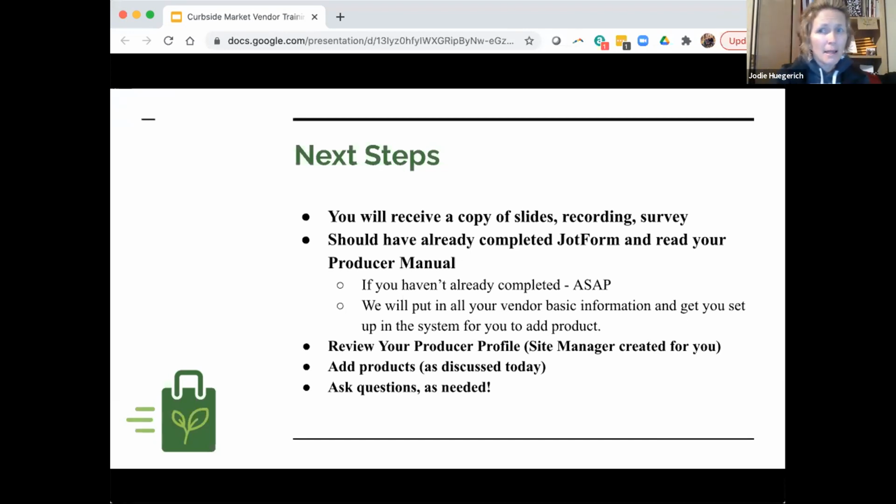All right, and again, that producer manual is going to have a lot of great information. It's also going to have reminders of what typical measurements are of how you would sell products at a farmer's market. That's what we really expect on Curbside Market too. And again, we will put in as much information as you give us.